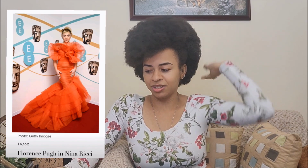But then I like how they matched her hair. It's like a fan to her dress. It's really cute. So next is Jerry Howell, and she is wearing Halpern London, and her jewelry is Bulgari.